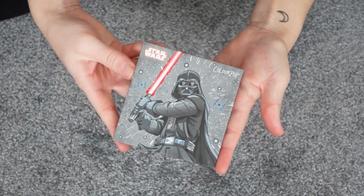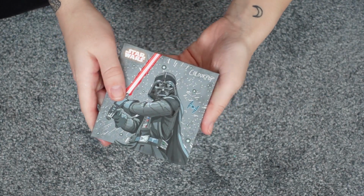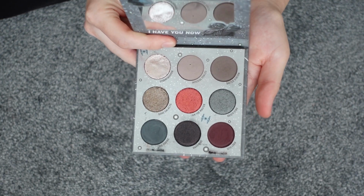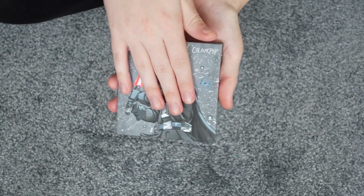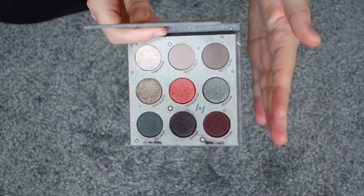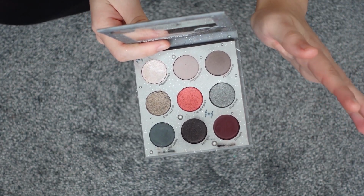And the final one-off palette that I have is this one from Colourpop. This is the Darth Vader palette. I did get this in PR. I'm no longer on Colourpop's PR list, but I still wanted to keep this palette. I did have a few other palettes from Colourpop, but I decluttered them because I wasn't really reaching for them. I wasn't super inspired. But this one, the Darth Vader one, it's so unique to my collection. Like these cool toned, grungy tones, I have nothing like this in my collection.